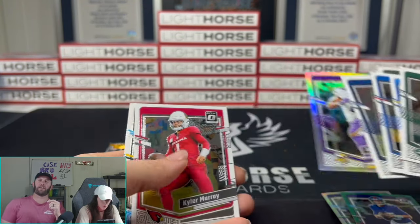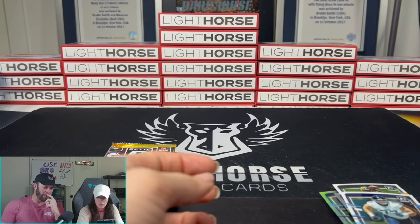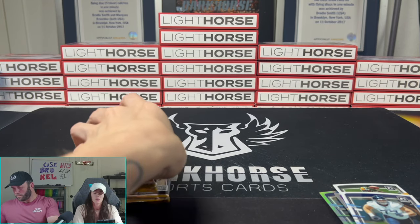The Washington Commanders might be very good. And I don't know how I feel about that. Jayden Daniels is the real deal. The absolute real deal.